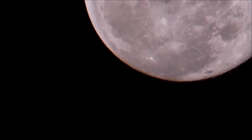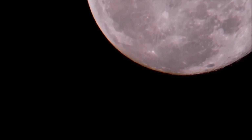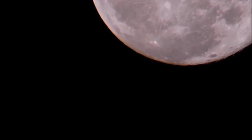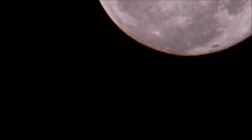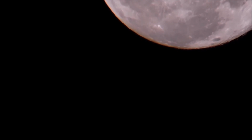There are two main types of lunar eclipses: total lunar eclipse and partial lunar eclipse. A total lunar eclipse occurs when the moon is entirely covered by Earth's shadow. In this situation, sunlight is refracted through Earth's atmosphere, casting a reddish hue on the moon. As a result, the moon often appears red during a total lunar eclipse.